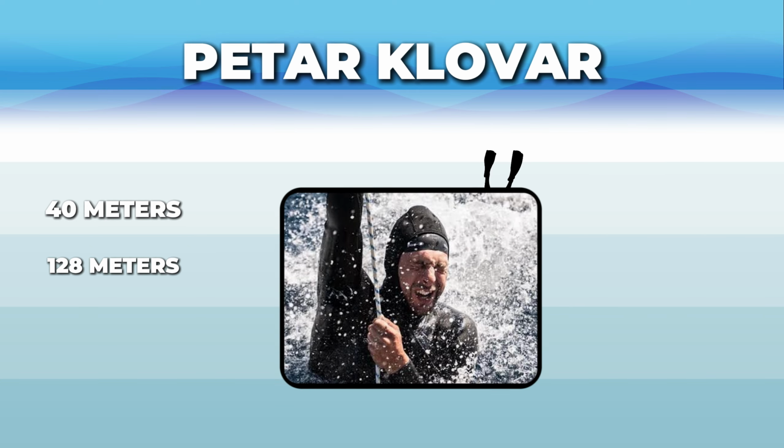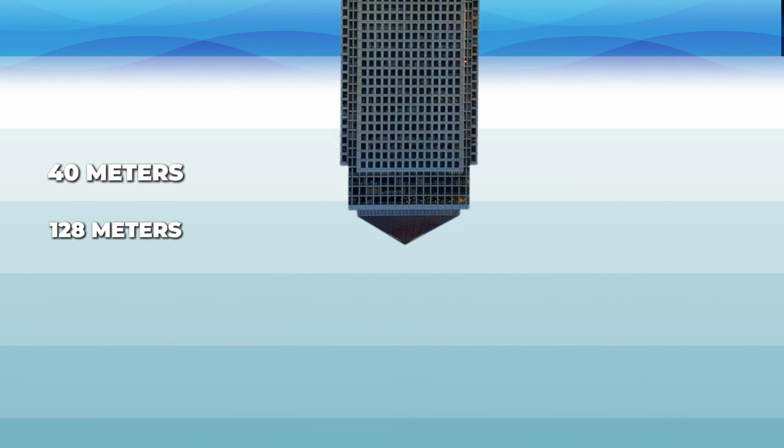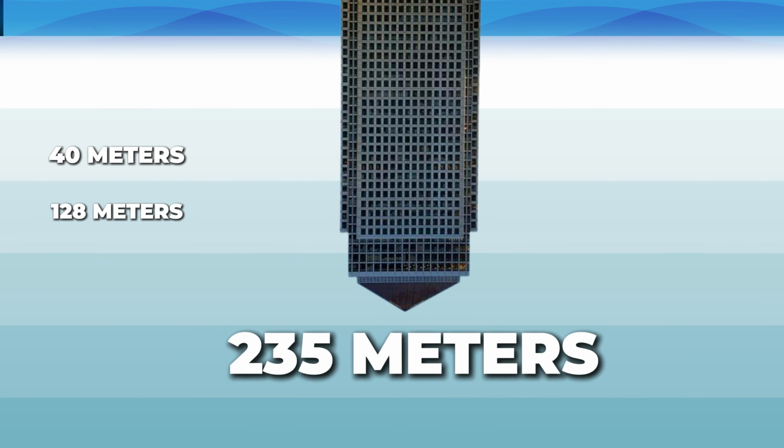The free diving world record sits deeper at 128 meters. This was set by Petar Klovar of Croatia in 2023. He achieved this depth on a single breath. A further 107 meters down and we have the depth a One Canada Square skyscraper would get to, were it inverted and submerged 235 meters below the surface.